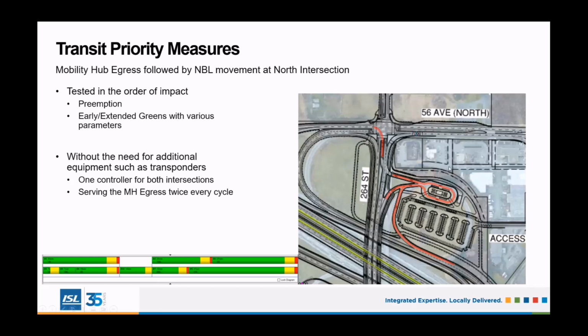The solution that we found was not at all complicated or even a TSP in its own right. Basically, what we did was we gave these buses a signal that would cut the northbound traffic, let them through, and then consequently give them a northbound left. So you can see that here. All that was required in order to get the transit into an acceptable level of service and have the minimum impact on the general purpose traffic was just serving this for a second time in the timing plan.